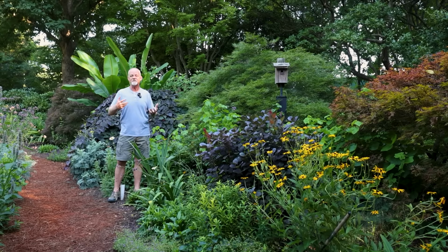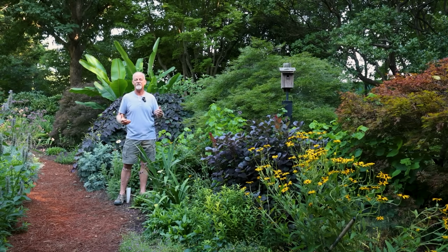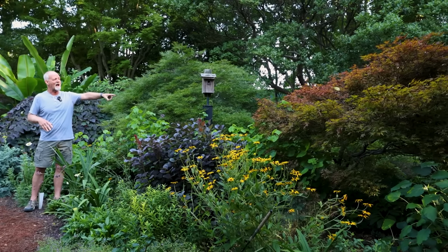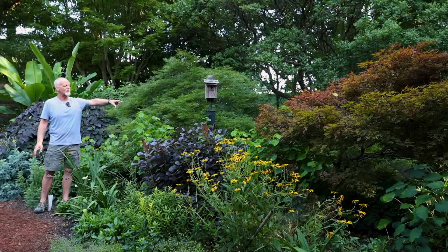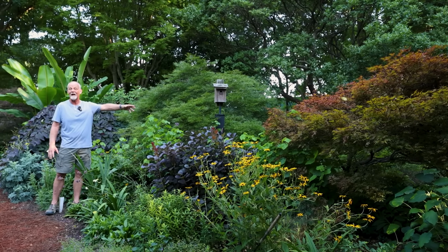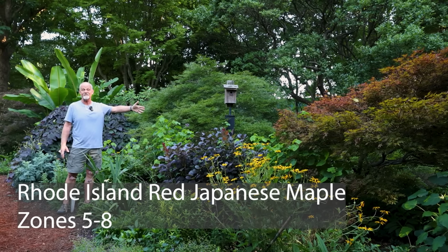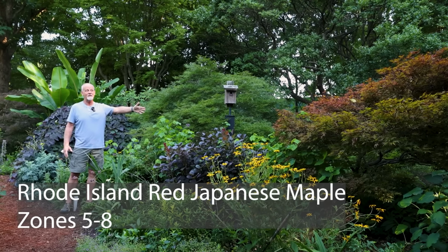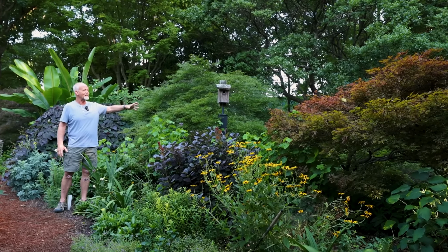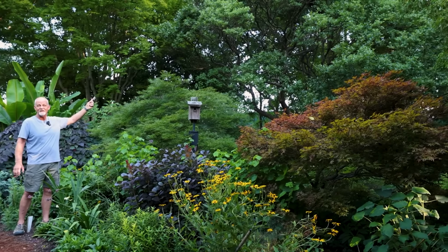The Japanese maples, I love the Japanese maples, and like we talked about, Viridis and Waterfall. The one here in front of me may not look very good right now in the middle of July, but in the springtime, it's bright red. It's a dwarf bloodgood called Rhode Island Red, and it is stunning. That plant right there is about 25 years old, and it's just barely 6.5 feet tall. That's wonderful. And if you look behind it, you'll see a pretty good sized tree.